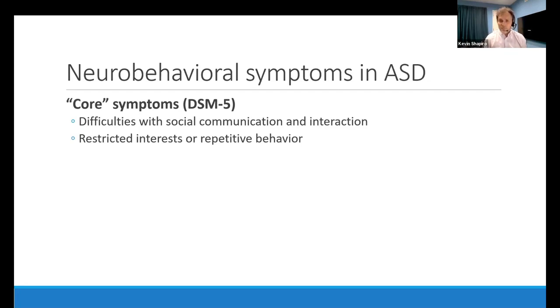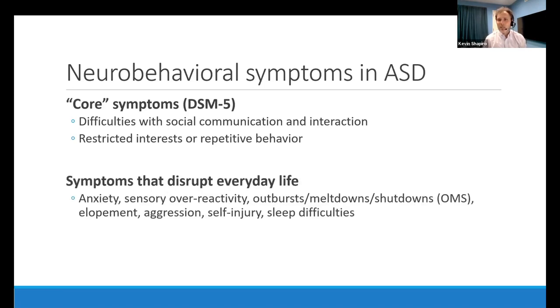And so we consider the core symptoms of autism to be difficulties with social communication and interaction, and a pattern of restricted interests or repetitive behavior. Without those two diagnostic pillars, you can't make the clinical diagnosis. But as many families will tell you, the symptoms that really are most disruptive in everyday life are not those so-called core symptoms. Yes, those are defining features of autism, and they pose significant challenges for kids in everyday functioning.